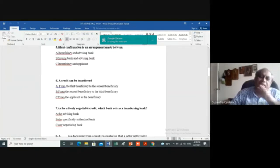Are banks adding silent confirmation to LCs? Some banks do, but this is high risk. According to UCP Article 8, to add confirmation, the issuing bank has to nominate a particular bank to add confirmation. They have to nominate a particular bank, right?